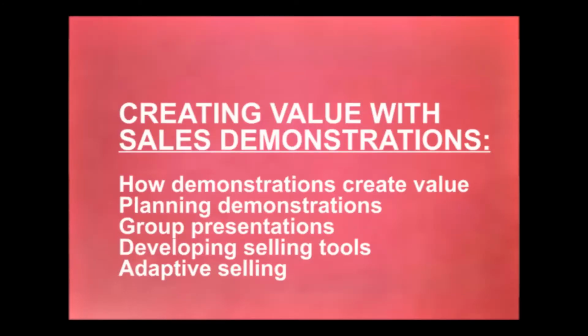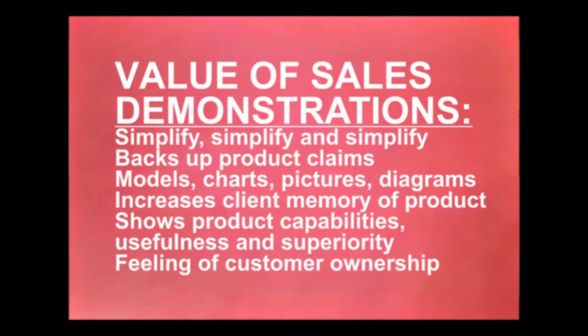We'll start off with discussing how demonstrations can increase the value of a sales presentation. Then we'll take a look at guidelines for planning a sales demonstration, and often we'll be making our presentation to more than one person at a time, and so we'll go into an effective group presentation. We'll take a close look at developing selling tools that add value to presentations, and finally we'll wrap up the unit by discussing the dynamic nature of adaptive selling. So let's begin with the value of sales demonstrations.